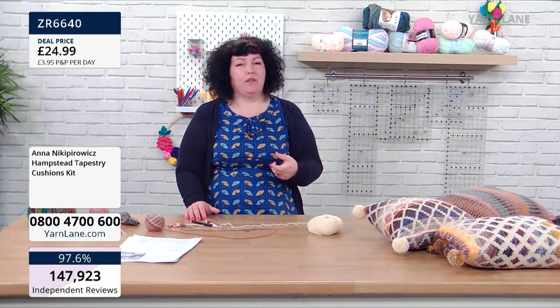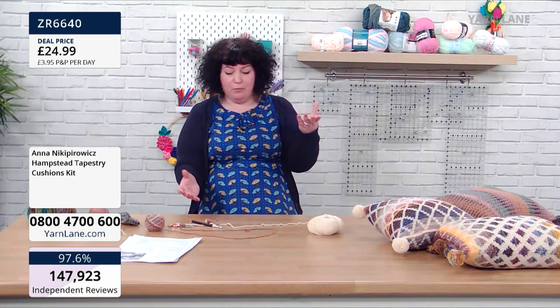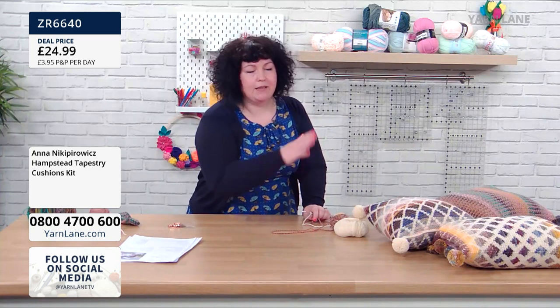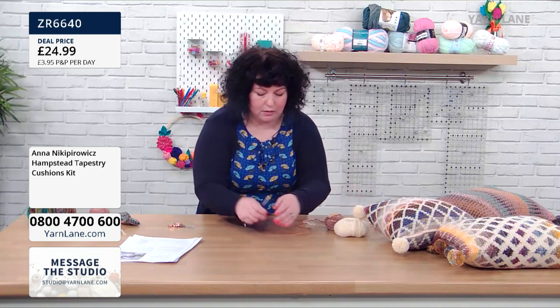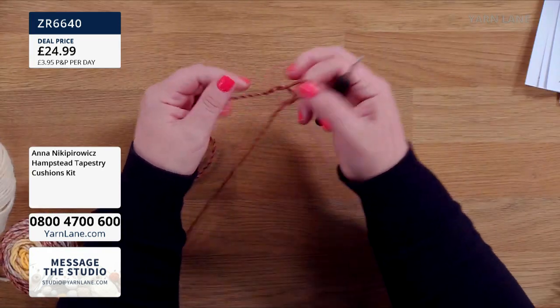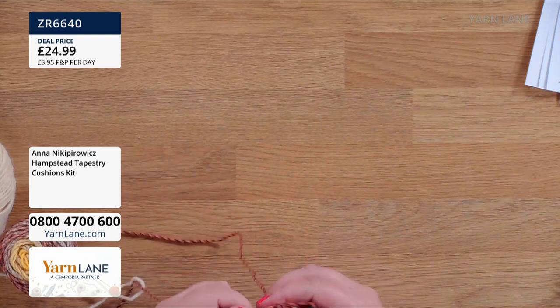The most important thing is to find your comfortable way of holding the yarn and a hook. Everyone, the way you crochet is your choice. There's no such thing as right or wrong way of holding your yarn or hook. Whichever way you find the easiest is the perfect way. So the most common way of holding the yarn, I'm just gonna do a slip knot.